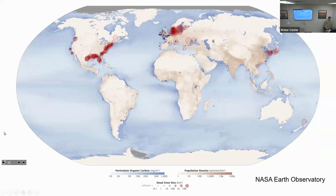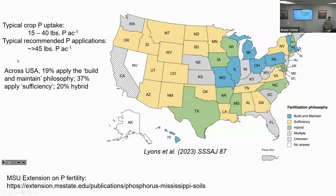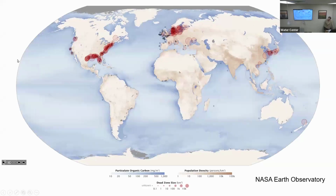This is an image from NASA looking at the extent of dead zones. Dead zones are places where, due to excess nutrient loading, nitrogen and phosphorus primarily, you get hypoxic dead zones. What you'll notice here is down in the Gulf of Mexico is a major hypoxic zone, and that's there pretty much every year now, when the Mississippi River flow gets a little bit lower and the temperatures start to warm up. And I also want to make the point here that this problem is not unique to North America. It's across Europe, Asia, everywhere. And so it's a global problem.